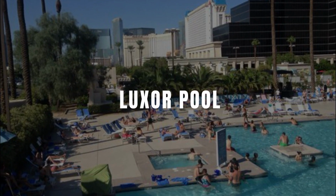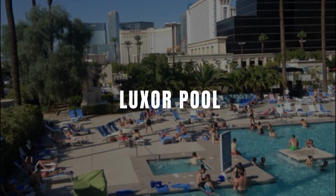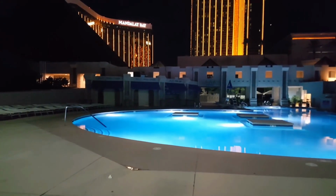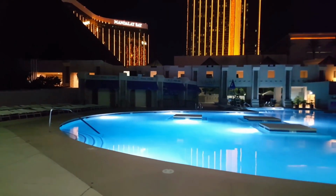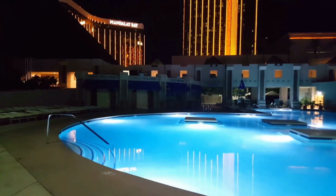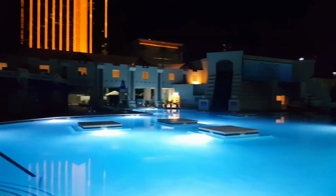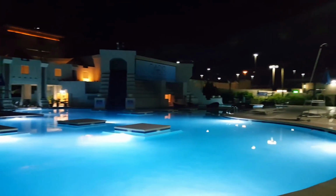Luxor Pool. Cool off from the hot summer sun at Luxor Hotel Pool with a refreshing swim, or relax on the sun-drenched pool deck. With four pools, the resort has one of the largest pool decks in Las Vegas. You'll find a lot of people lounging poolside.